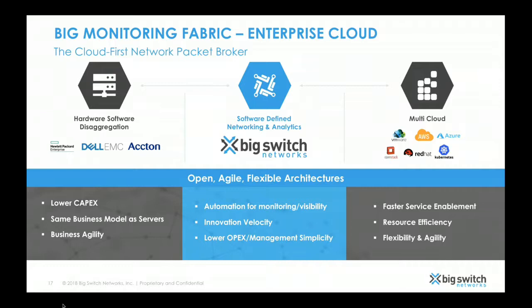And so the way this goes to market is that you would go to a systems integrator, or you could go directly to Dell. You would tell them that you want a certain number of switches depending on how you want to scale out your monitoring fabric. You would then purchase from them our software that we make available with them, and then we would work with you on getting it integrated and configured within your environment itself. So that is a much different model than probably what you're used to.